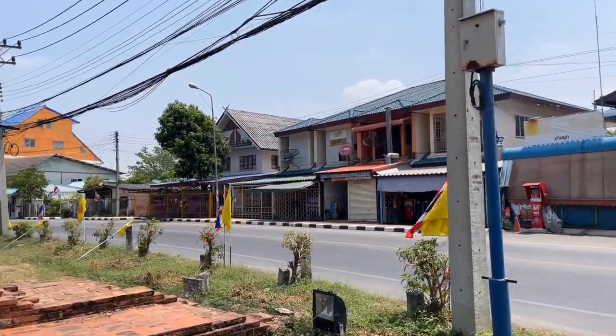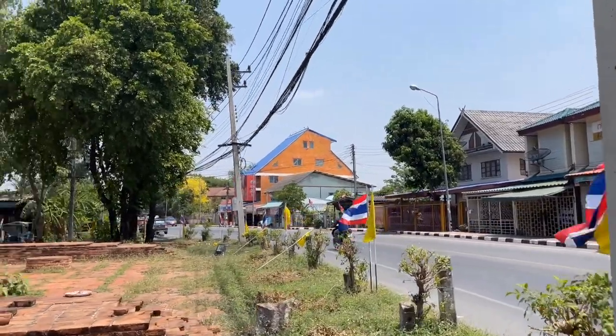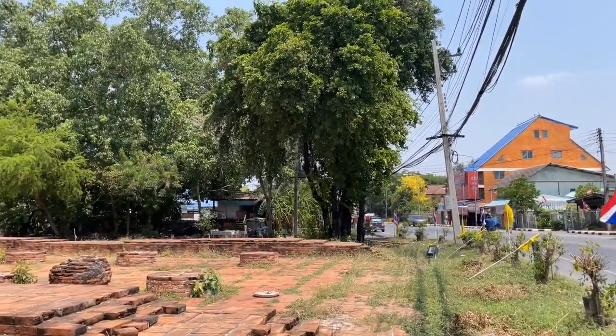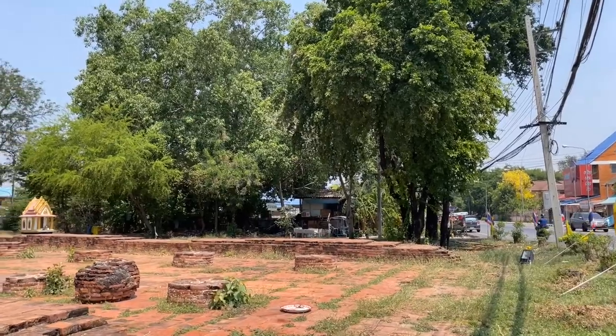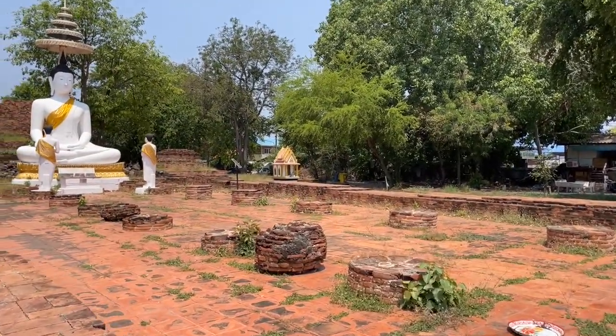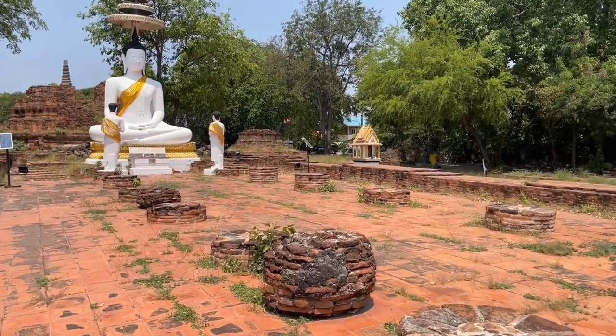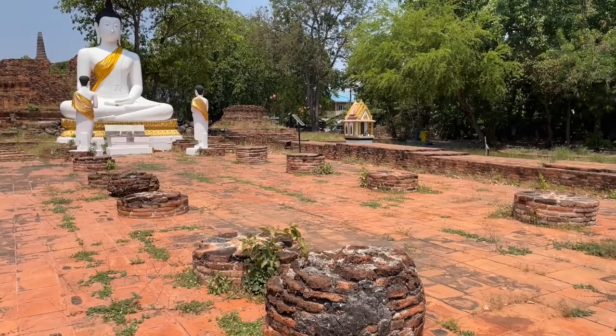is a chedi from Wat Sam Plum. And it's so cool. You just go around the circle, and it's a 14th century chedi just sticking right up there. But they destroyed the rest of the temple to make way for the road.